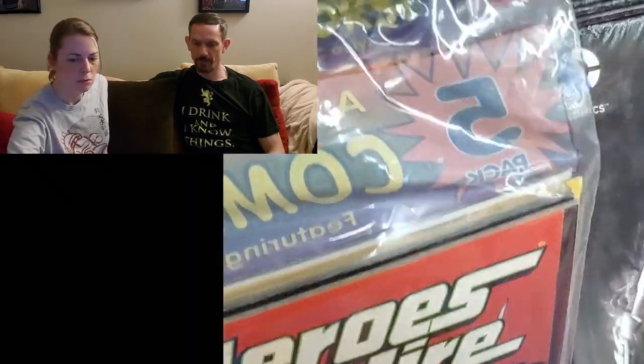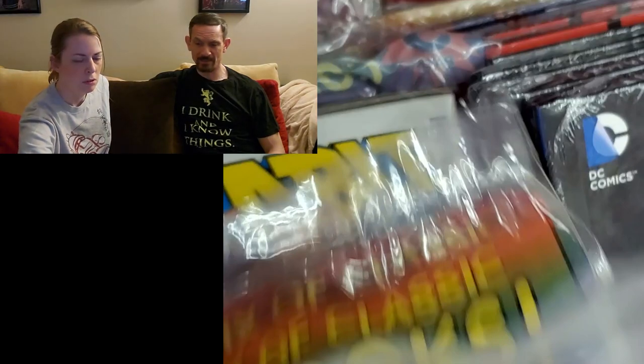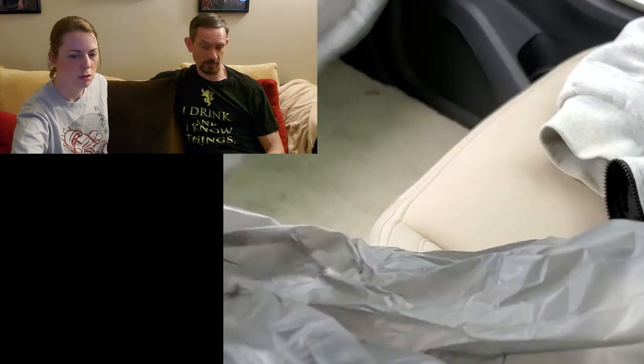Now, I've heard some people mention that those five comic book sections almost look like the comic books are really beaten up, but it doesn't look like it at this shop. I gotta say, out of this group of five packs that I went through, I didn't see any that were really rough. Now, I don't know if that was unusual for this location.